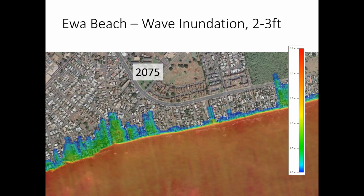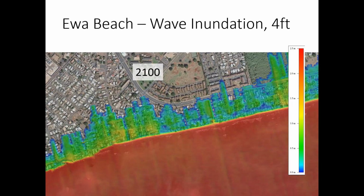At about 2.5 feet of sea level rise, you see waves running up 2 blocks inland. And at 3 feet of sea level rise, every summer, with every swell event, you see the entire Ewa Beach community getting washed by the waves. This does not count erosion, and there are seawalls along here. So we might still survive this by elevating all of the homes, by post-pier construction, but really, that's not very possible.